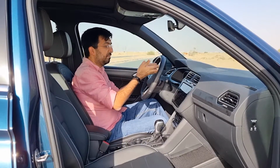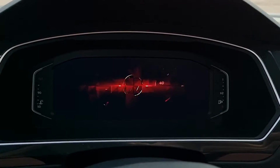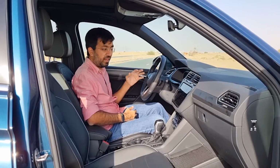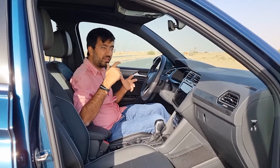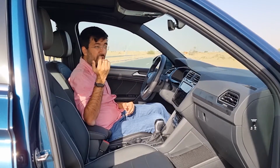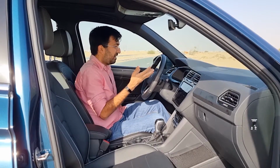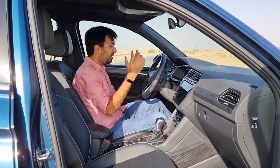Now when you come to the driver's display, you get a 10.25 inch bright display out here. I say the word bright because it's very clear, it's crisp, and it's actually pretty flawless and smooth. These kinds of systems are also available in other VW models nowadays. The recent one was the Terramont, so I've done the review of that as well. You can click on the pop-up banner out here and watch the full detailed review of the VW Terramont. Now on this screen you would find dials on both sides, the rev counter on the left side, the speedometer, and in the center the information.